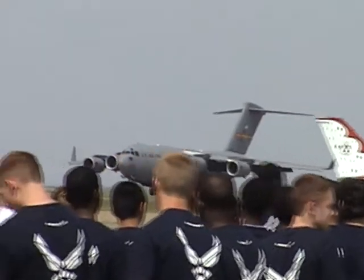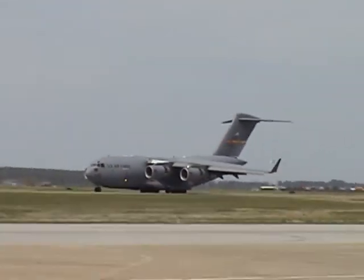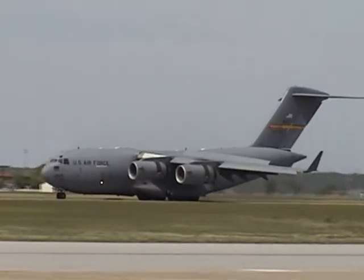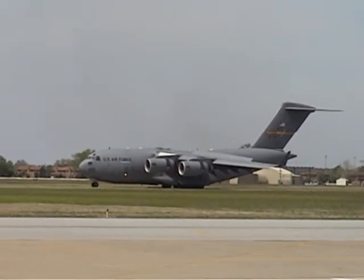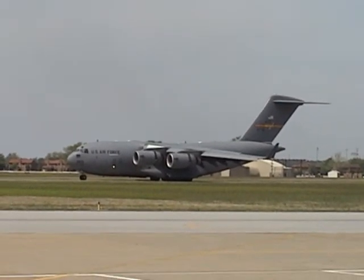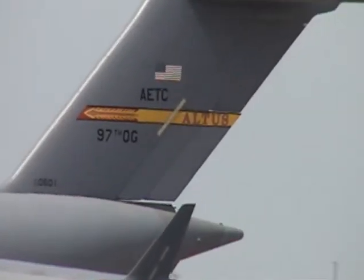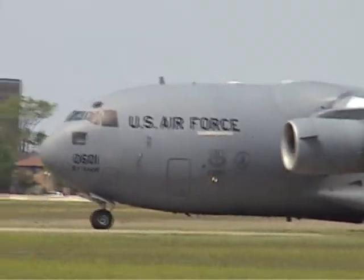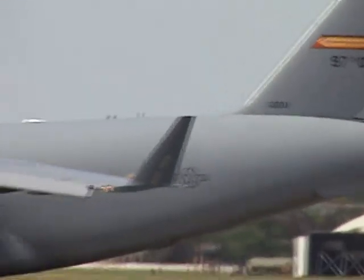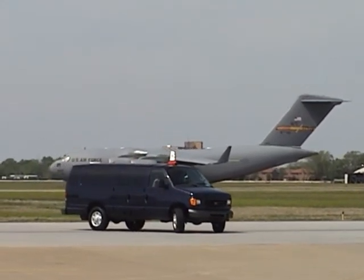Flying it again were Captain Buddy Martins, Captain John Dameron, Captain Jay Arbore, along with Load Masters Staff Sergeant Jake Ellis and Staff Sergeant Al Costello. That's called the tactical approach to landing, using the thrust reversers big time. Pretty noisy, but only for that. The C-17 Globemaster III.